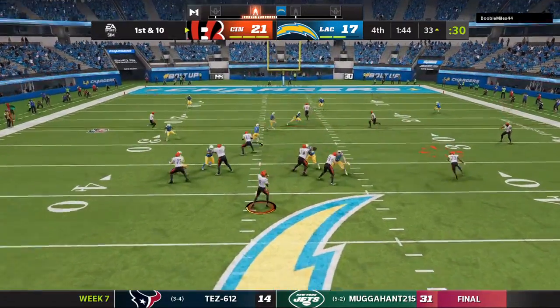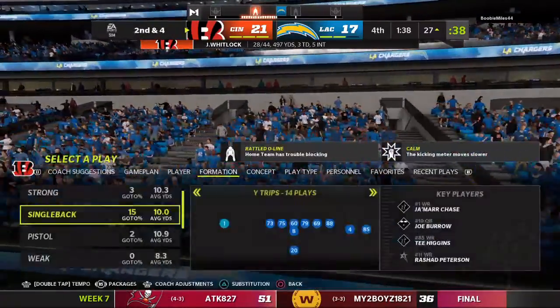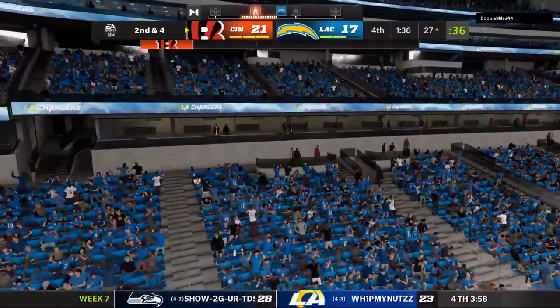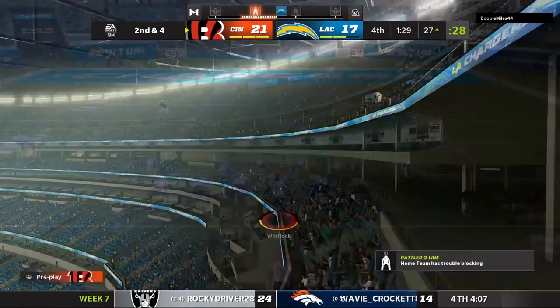On 1st down, Whitlock. He's going to flip one out here to his running back. Call it a gain of 6 on the play, and that'll bring up 2nd down. But they picked up a little bit of yardage there, and now, in this situation, should be in no hurry to run a play really fast. Let the clock wind down.